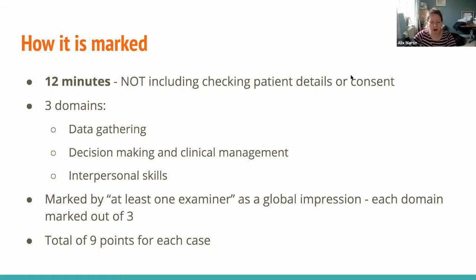The website says it's marked by at least one examiner, which feels a bit weird because I'm pretty sure it used to be two, and I'm fairly sure it is two examiners because it's a total of 9 points per case. For each case, you get 18 marks. So I think ideally they have two examiners independently marking each case. And then they mark it as a global assessment. So it's not that you have to get every tick box. It's not that they have a checklist, and if you don't get one of them, you get no points. It's more a global impression, where you can be clear fail, fail, pass, and clear pass. Each one's marked out of three, so zero is clear fail, and then 1, 2, 3 for fail, pass, and clear pass.